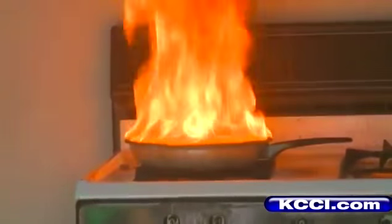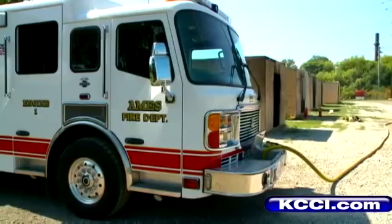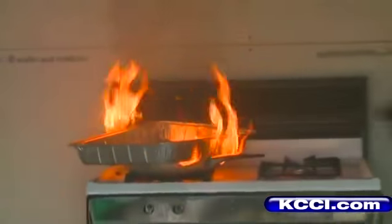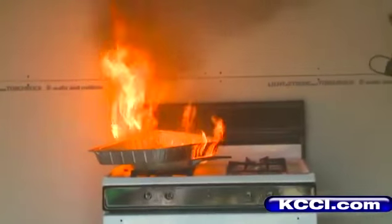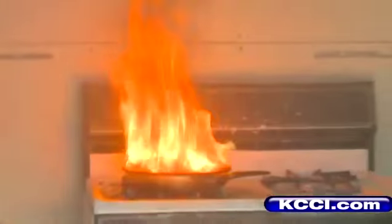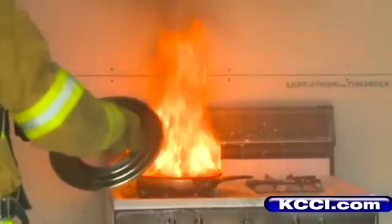You may have heard to smother a cooking fire with a cookie sheet or lid. We tried that, and watch what happens when firefighters use a roasting pan. But it's not airtight and doesn't contain the flames. I don't think that's going to work. So we tried a tight-fitting lid. We're going to try to put it out with the pan lid first. We'll put the pan lid over the top.